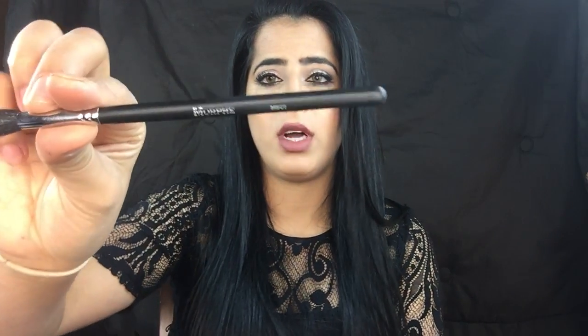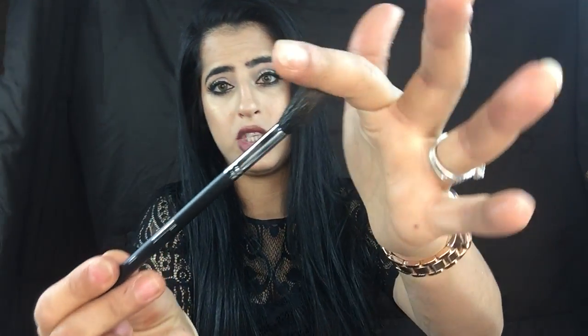The brush that I use for that one is a Morphe 501. It's so little, and it does such a good job at getting just right on top. You just want to put the top part in it, the cone shaped part of it, into the highlighter, and go gently up and down your cheekbone. It's such a perfect brush for that, and the size of it, and the way it applies, it's just so good.